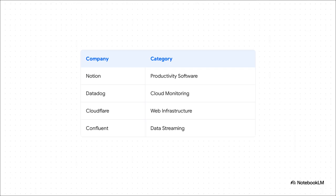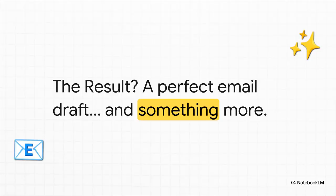And it wasn't just fast. The quality was top-notch. Look at this list. It didn't just scrape a bunch of random companies. It identified super relevant, high-value brands in the tech world. You've got Notion, Datadog, Cloudflare. These are perfect fits for the kind of event it was promoting. On top of that, it cranked out a fantastic email draft that hit every single key point from the prompt. It was really persuasive.